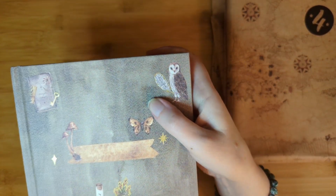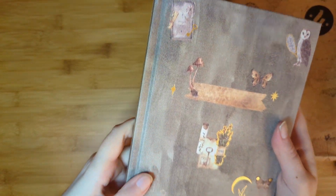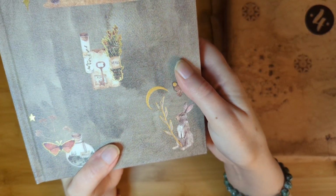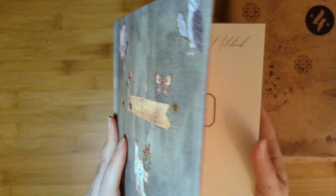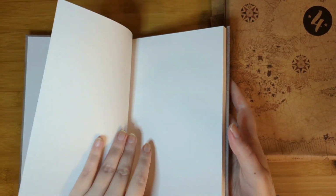We've got an owl up here. It looks like a barn owl, B-A-R-N. You can always tell by the heart shape. Sorry, that's the ecologist in me. We've got mushrooms and butterfly with a little apothecary type jar down here. A gorgeous rabbit. Look at this moon crescent shape and foil with more butterflies and a little key up there. This is so beautiful. And so we have, it's the Enchanted Forest notebook, and you can say who it belongs to there if you want.